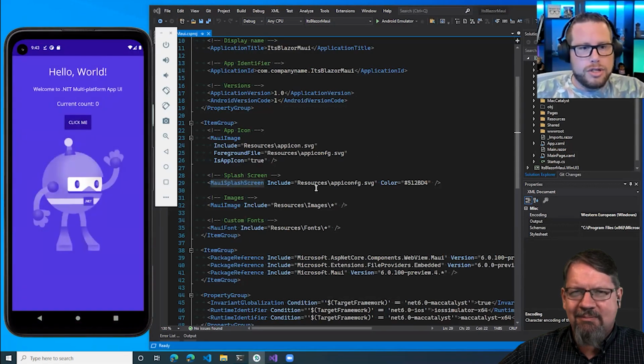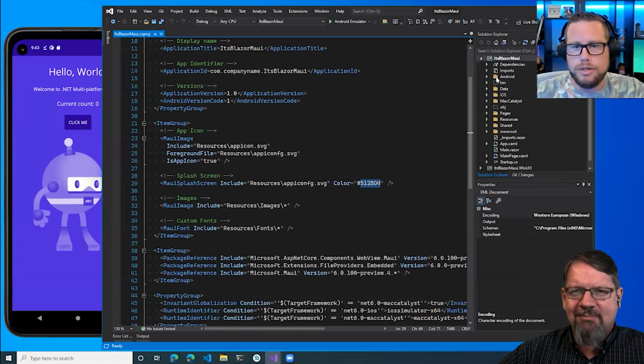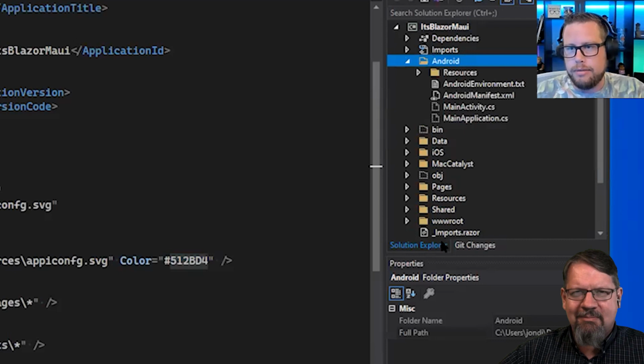Nice. And that was all just generated from, hey, here's a vector graphic that we want to center on the splash screen, and here's the background color for the page that we want. Cool. And you can customize this more, and you can still always get to the platform specific things if you want to. So on Android, we've got these folders here still for Android and iOS and everything.